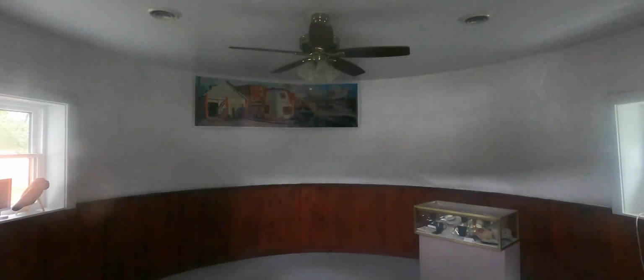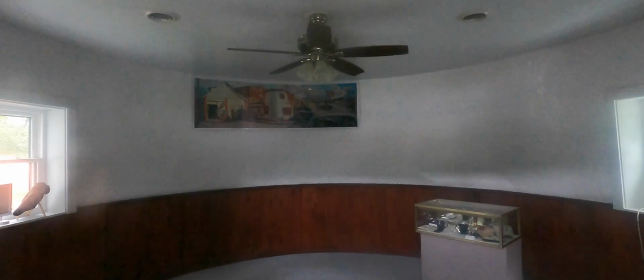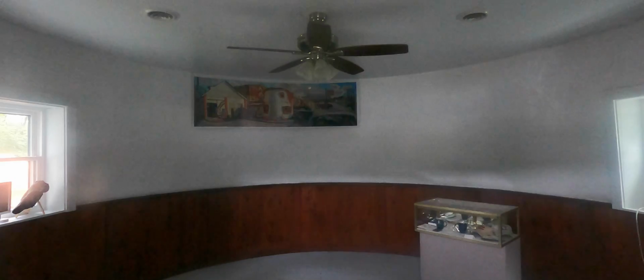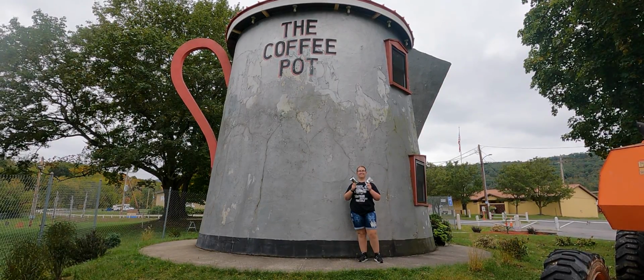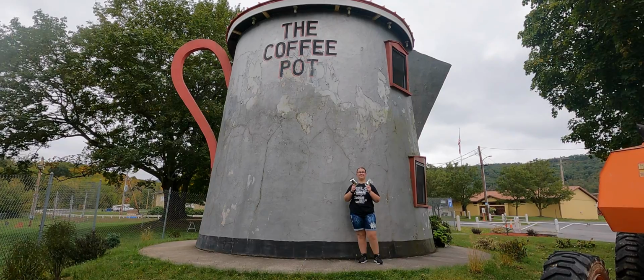Here's a better look from the door. It's basically an empty room, but there's a display case on the back wall, or the right. There is also a picture of the coffee pot as it was about 100 years ago. So here I am with some packets of coffee, but you can't tell from here, so fail.